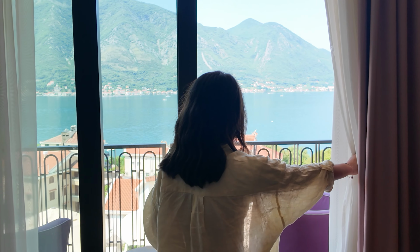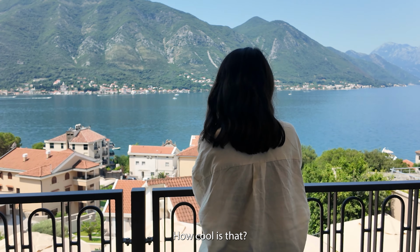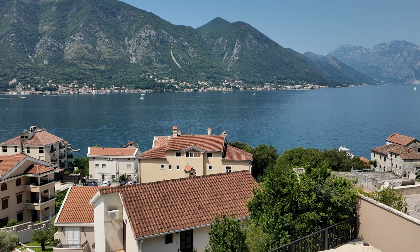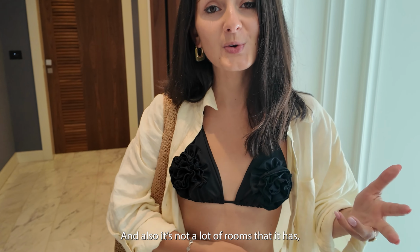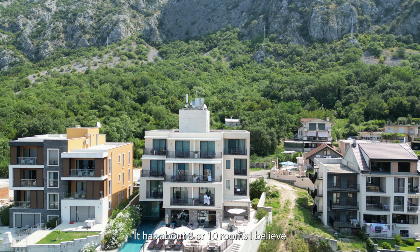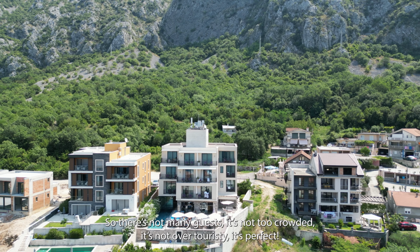The most exciting part of the room. Attention to detail, and we can really see that in the small things. And also, it's not a lot of rooms that it has. It has about 8-10 rooms, I believe. So there's not many guests, it's not too crowded, it's not over touristy.